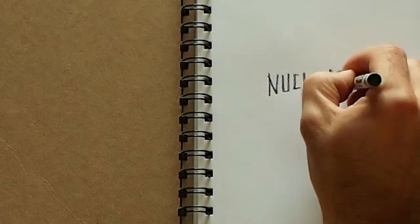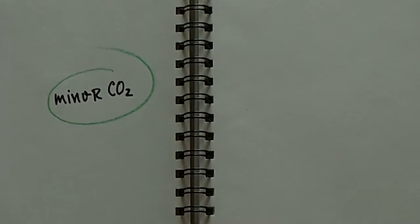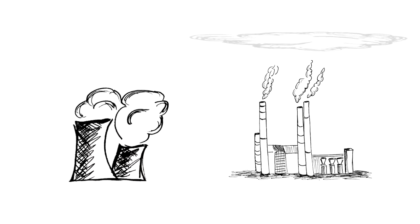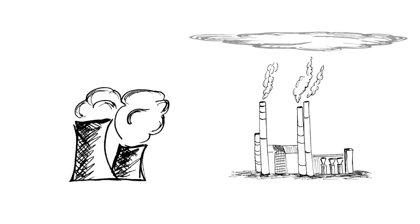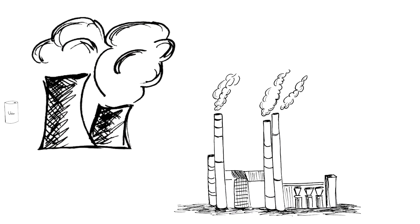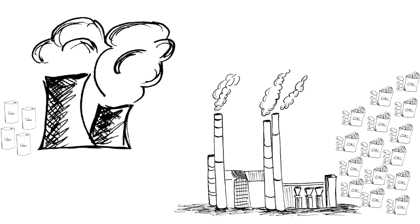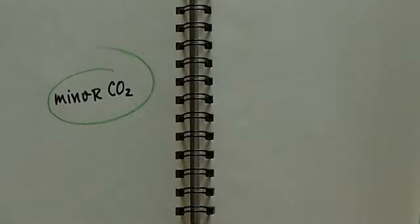So, what's nuclear power's biggest advantage? Minor CO2. That's right, it doesn't depend on fossil fuels, so CO2 emissions are minimal. According to the Nuclear Energy Institute, the power produced by the world's nuclear plants would normally produce 2 billion metric tons of CO2 per year if they depended on fossil fuels. In fact, a properly functioning nuclear power plant actually releases less radioactivity into the atmosphere than a coal-fired power plant.